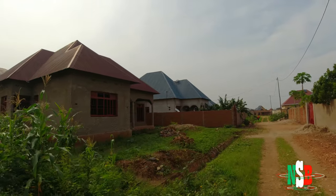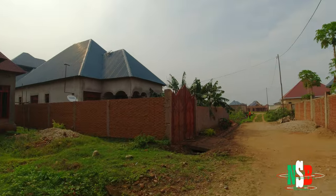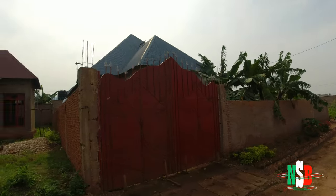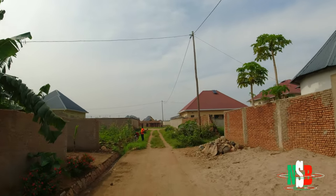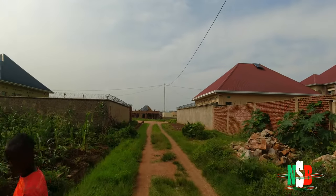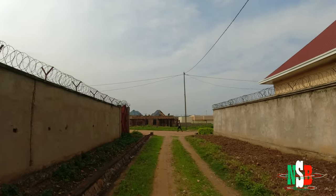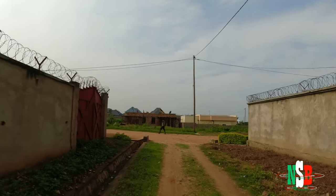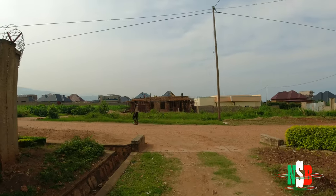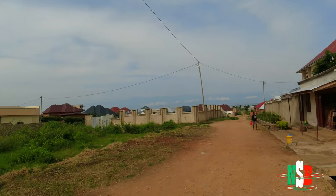Empty land here and there, there's houses under construction here and there. Some look abandoned. Well, not abandoned, they haven't been worked on in a long time. Others built fences around the compounds, I guess to make it official that the land isn't for sale.